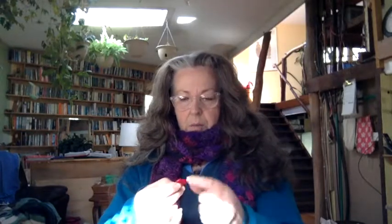This will be my top button. Oh, there we go. It's a couple of hearts. I think they're so cute. And for me, it means hearts. I have a heart problem that I'm getting over. So, heart of hearts.